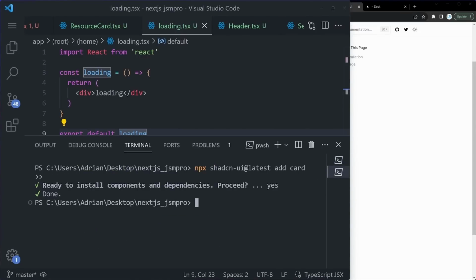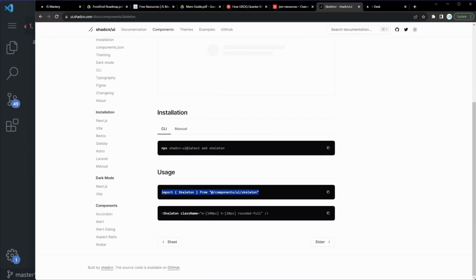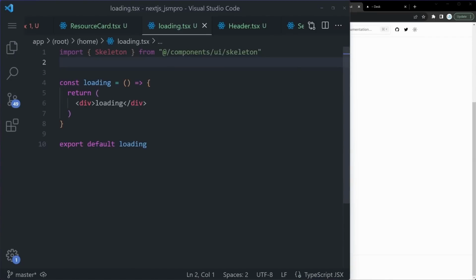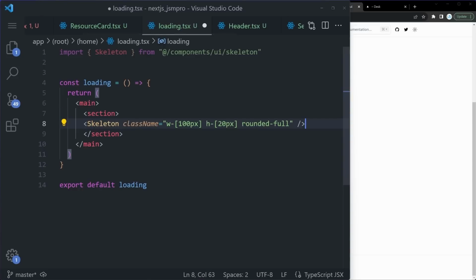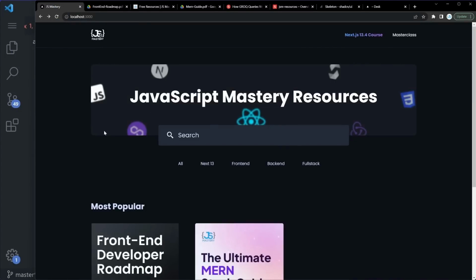Let's go to a terminal and let's install shadcn UI latest add skeleton. Now we can press Y and we can simply import skeleton right here at the top. And we can import its usage. So that's going to be within the main container. We want to create a section within it. And then there, we want to add that skeleton. Now, it's going to be hard to replicate this because my internet speed is quite fast. If you have a slower speed, you'll be able to see it. But let's first implement it, and then I'm going to show you how you can slow down your internet to be able to see the loading that's happening.